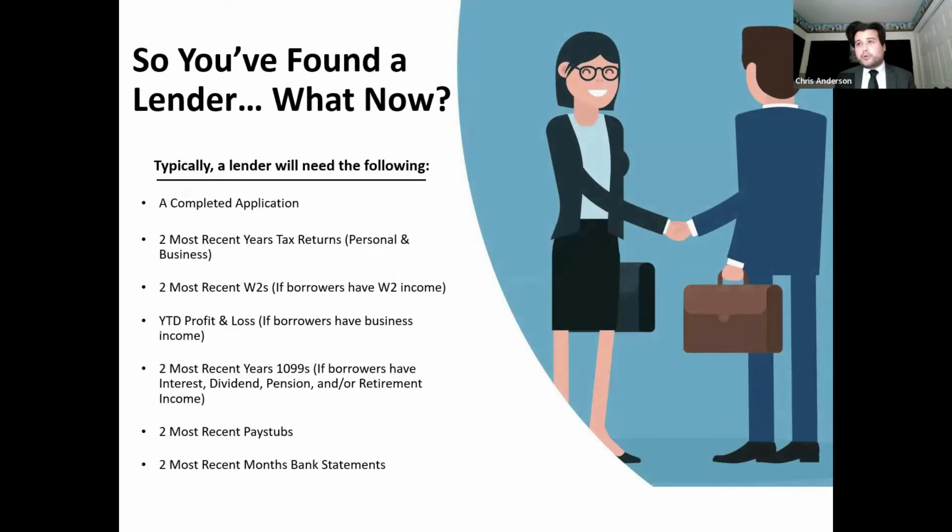So in shopping around and finding a lender, your qualifying ratios may be part of the preliminary conversation you would have with a lender. But if you end up finding a lender you really like, their rate or their location or their convenience, typically a lender will need the following things. One of the most common questions is, okay, we've had this conversation, how do I get started? Typically a lender will need a completed application, whether you do it by hand or you go online, and the lender will provide you a link to complete the application.